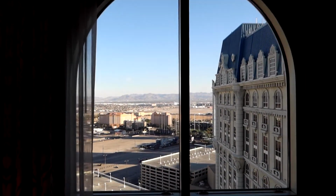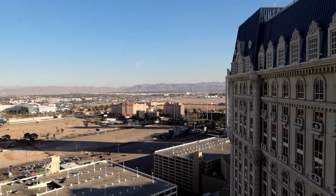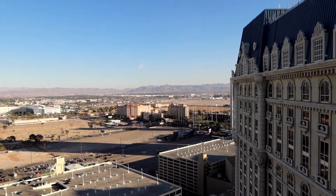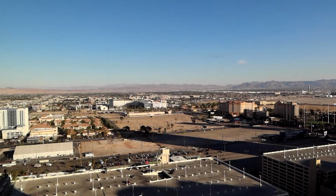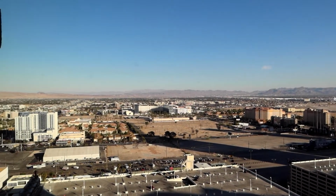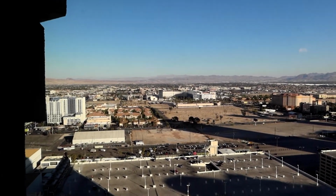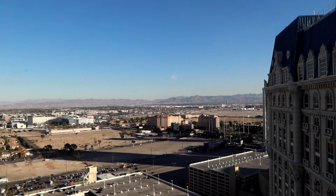Nice arched window. We are facing west here. We're not looking at the Strip in this room. Looking at the airport, you can see the control tower. You can also see over here the Virgin Hotel, the parking garage, where it's going to be. See the mountains in the distance. Allegiant Stadium over there. So you can see a long distance airport view if you want to see.